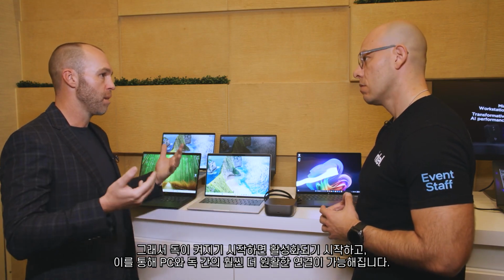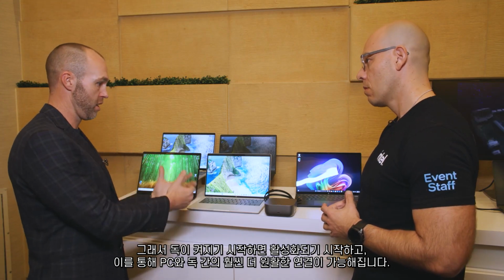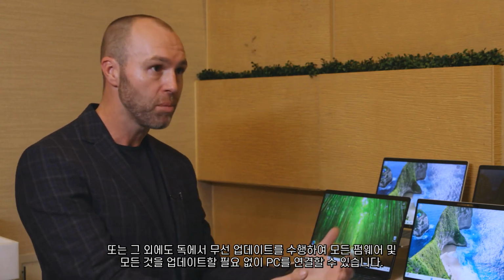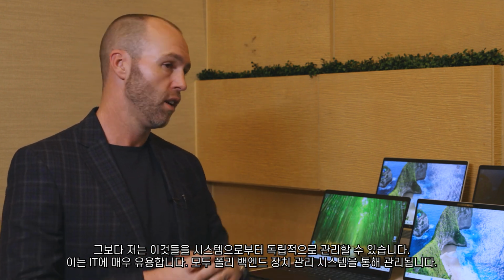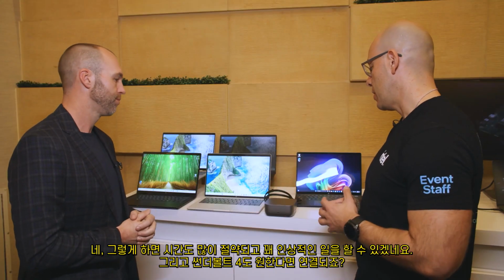Oh, nice. So it starts to wake up, starts to activate, and then that enables a much more seamless connection between the PC and the dock. Or in addition to that, being able to do over-the-air updates on the dock so that you don't have to plug in the PC to update all the firmware and everything. Oh, wow. Instead, I can just manage these independently from the system, which is great for IT, all managed through our Poly backend device management system. That saves a lot of time, and it's pretty impressive what you can do.